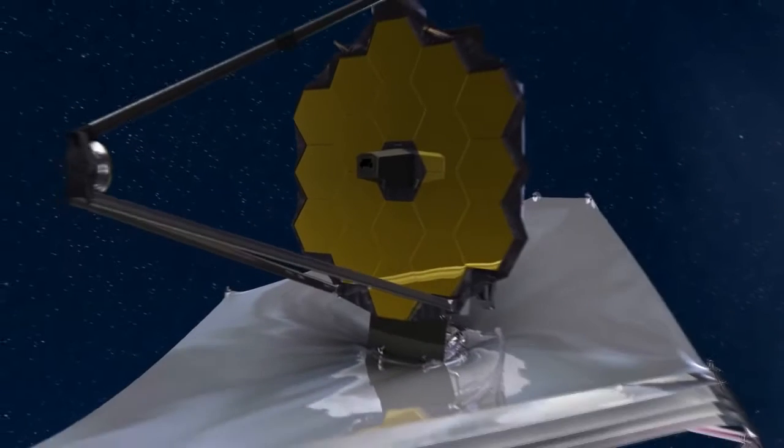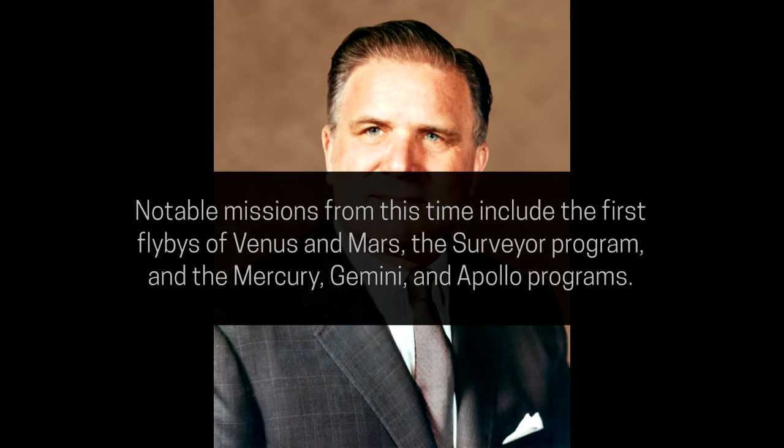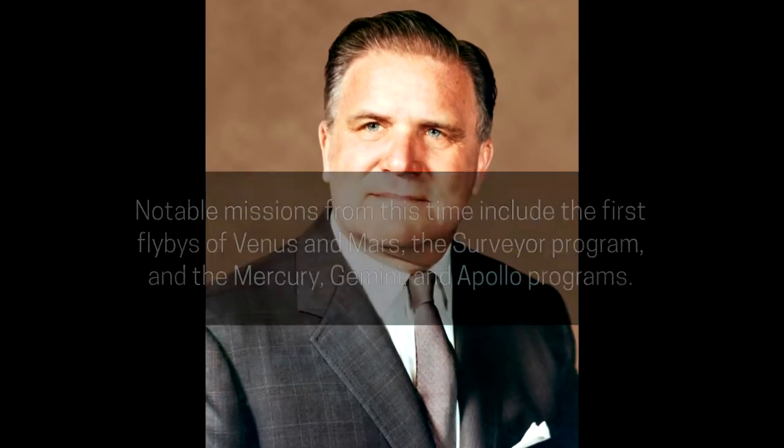It was previously known as the Next Generation Space Telescope, but in 2002 the name was changed after James Webb, the NASA administrator between 1961 and 1968. During his time, NASA launched over 75 missions. He also pushed for a large orbiting space telescope.